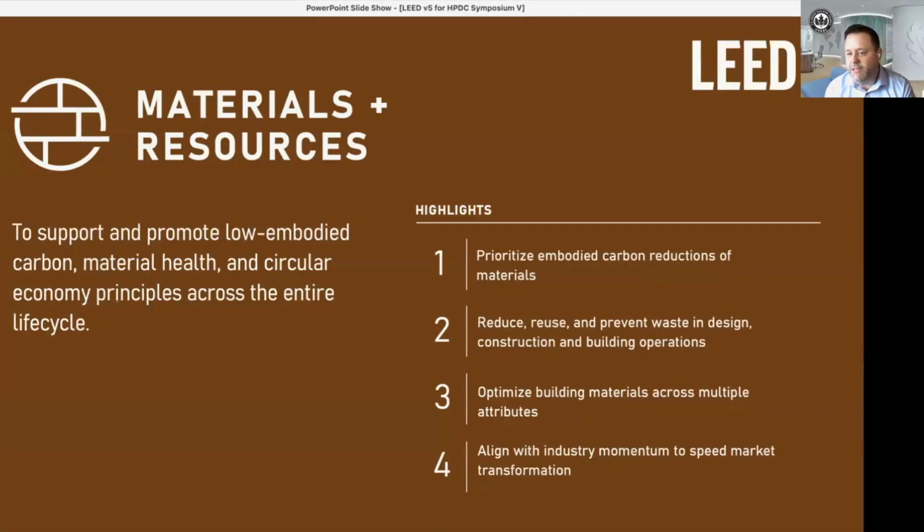And how do we do that? Well, you'll see in the rating system, we're really enhancing and prioritizing embodied carbon. That has become obviously a very important indicator for products and materials, and we want to lean into that in LEED version 5 heavily. We cannot forget the circular economy. That's why we have reduce, reuse, and prevent waste, and of course, things like recycling as well. But really, we want to focus on those upstream big changes that also reduce carbon through things like reuse, reduce, and preventing waste. So you'll see more of that in the rating system as well.